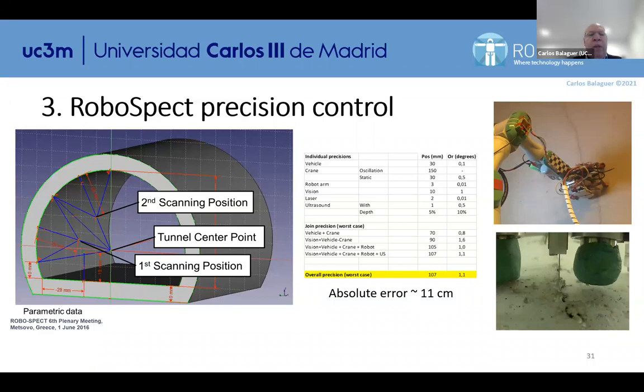What we can do? We position the robot, first of all, in two different points, two scanning positions, okay? Make the measurements, and then we perform a coarse approximation to the wall, and then fine adjustment and elimination of the errors by the sensor installed in the tip of the rod. In this way, we reduce the theoretical error of 11 centimeters to less than 1 centimeter.